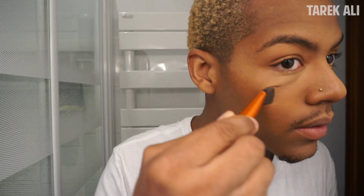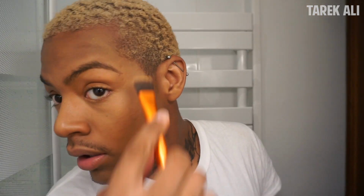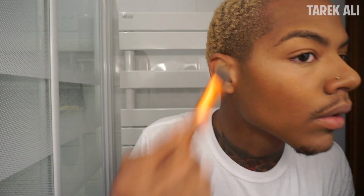I don't put a lot. So you guys saw how much I put. I don't put a lot, but I know a lot of people put way more. So I'm going ahead. I like the way it blended. I don't go extreme with the contour because I like to look natural. Like, it's not makeup, but you're wearing makeup, if that makes sense.